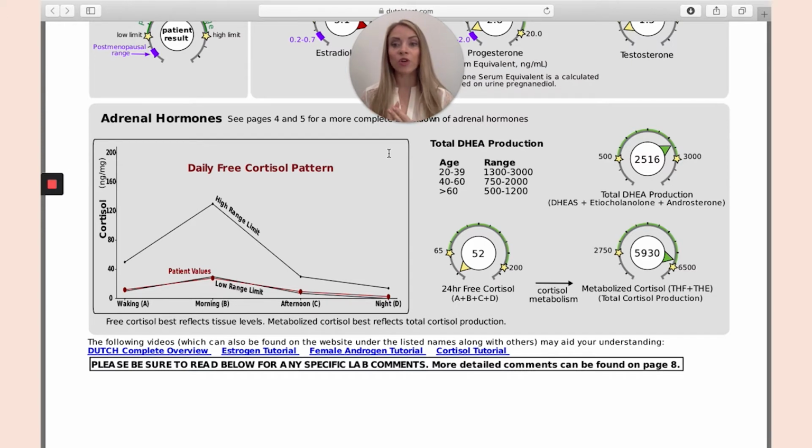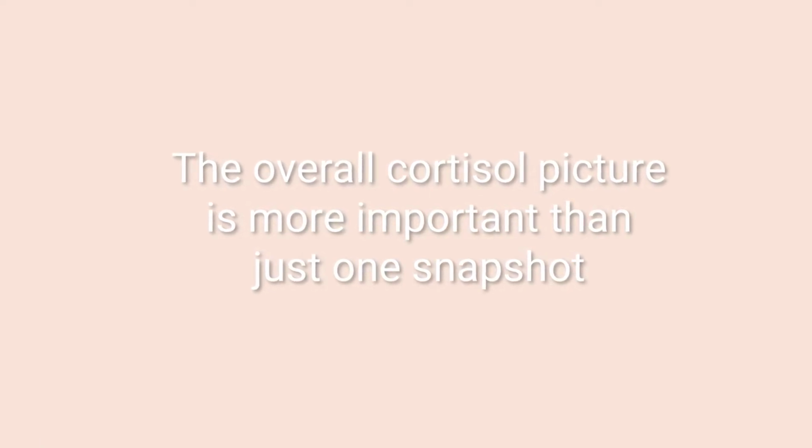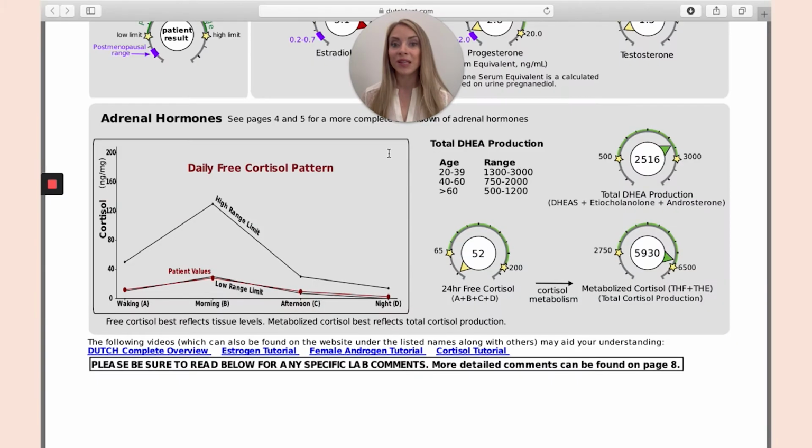So it's important to know what your overall cortisol pattern looks like instead of just looking at, oh, it's high or oh, it's low. Now that's why the Dutch is superior to just a snapshot test. If you were just to do one serum cortisol draw, it's going to give you somewhat of an idea of what your cortisol is doing, but nowhere near as clear of a picture as if you had this chart to go by. So cortisol balances melatonin.